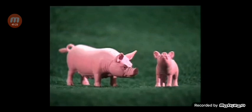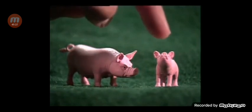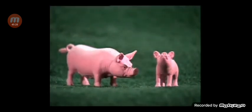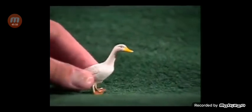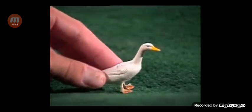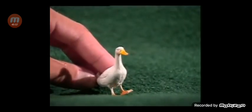These are pigs. Pigs like to live in sloppy places. There's a mama pig and a baby pig. And they call baby pigs piglets. Those are two pigs. This is a goose. Onk, onk, onk goes the goose. See the goose? Onk, onk, onk.